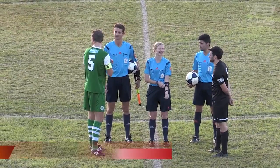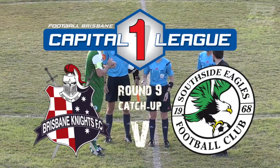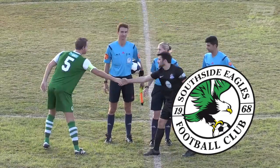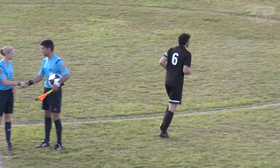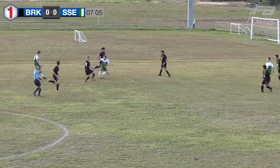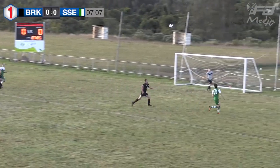We're out at the Brisbane Knights Sports Complex at Rocklea for this round 9 catch-up match as the Brisbane Knights host Southside Eagles. Knights looking to continue their rise through the ranks in the Capital One League ladder.